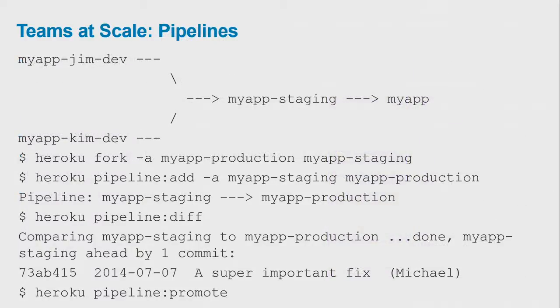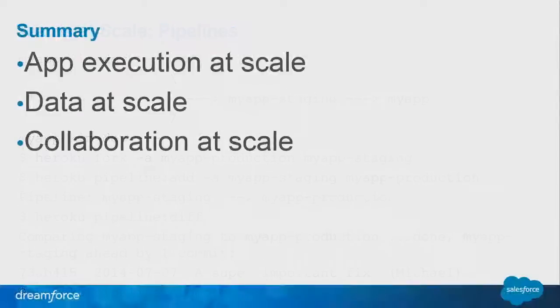I'm not gonna talk about pipelines because I'm out of time. That's about it. So the 3 things I want you to take away, the 3 ways that Heroku helps you scale. We have dynos and a super scalable platform, which really makes it easy for you to provision the resources that your apps need to serve requests and be a good experience for your users. We have a great data product in Heroku Postgres that lets you scale your database needs. And finally, we also let you scale even if you have a giant development team with a complicated software development life cycle. We support that too.